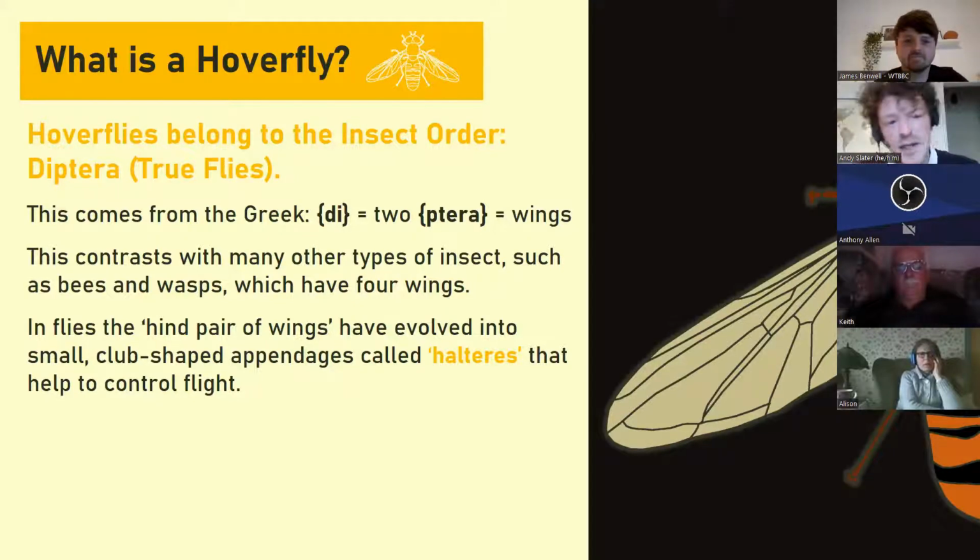So flies have 2 wings, and you might not realize this, but many other types of insects have 4 wings. Flies have evolved: their hind pair of wings have evolved into these small club-shaped appendages, which I've circled here on this picture to the right of the screen. These are called halteres, and they help to control flight. They're a little bit like a gyroscope in a way, and this is one of the reasons why hoverflies in particular can hover so well.